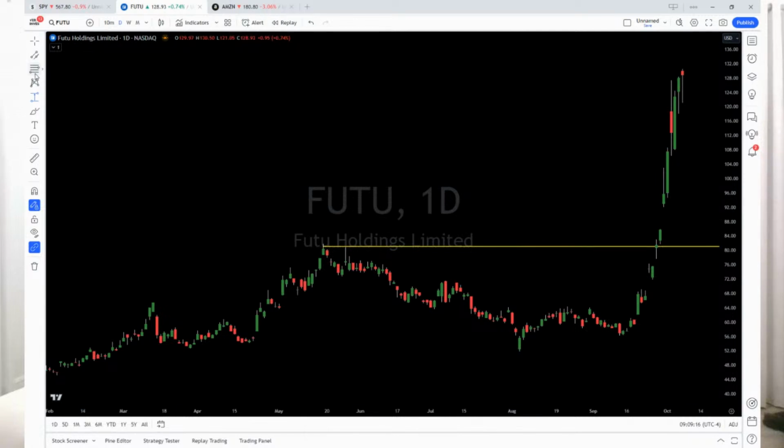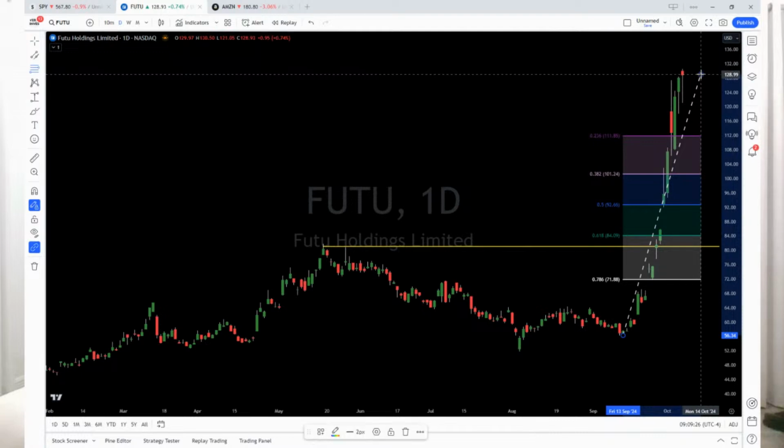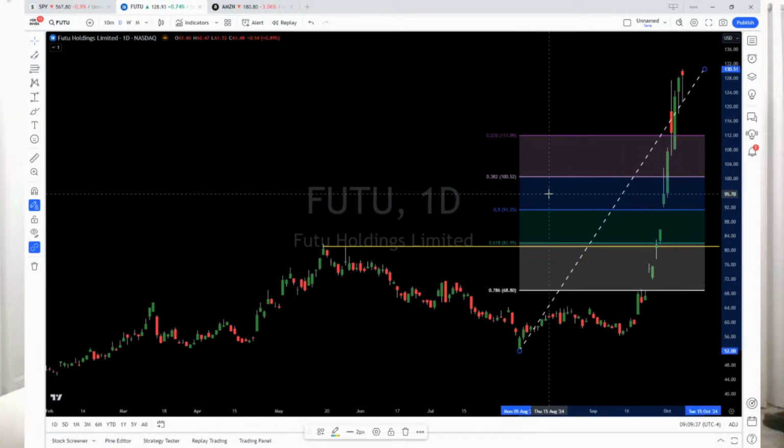Now, you know what else you do? You want to find two factors. Always remember, two factors. So you can do this low or this low, but let's just try here and see what we get. You also have a 618 Fibonacci there. In fact, I'll almost bet that if we drag it to this low right here, it's exactly a 618 Fibonacci. Look at that. From the lowest point to the highest point on Futu, a 618 Fib is aligned perfectly with that $80 to $82 level.